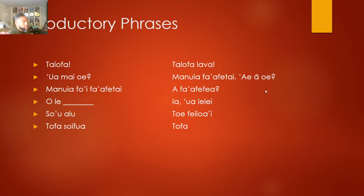All right, how are you? Or I'm sorry, and you? So good also, fa'afetai. Manuia fo'i fa'afetai. So good also, thank you. Also is the fo'i, and you're going to see that in a lot of other words. We'll get into that.